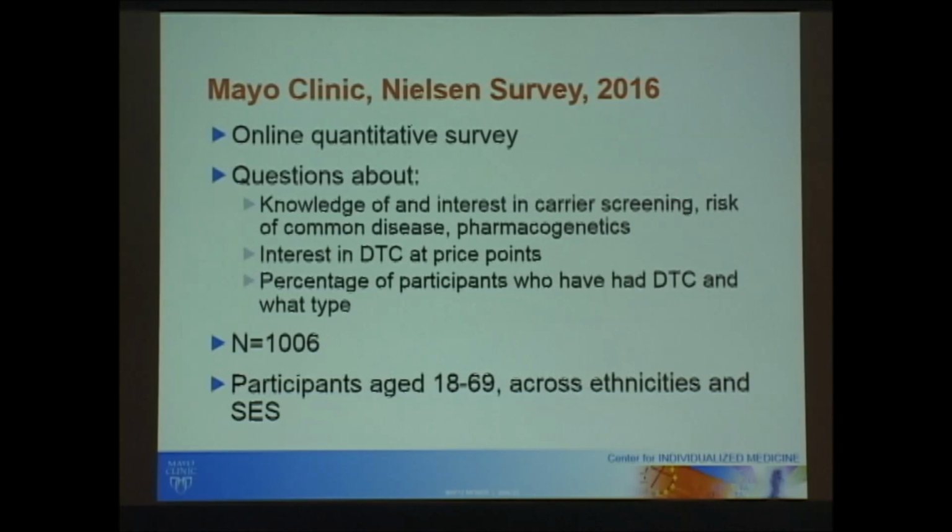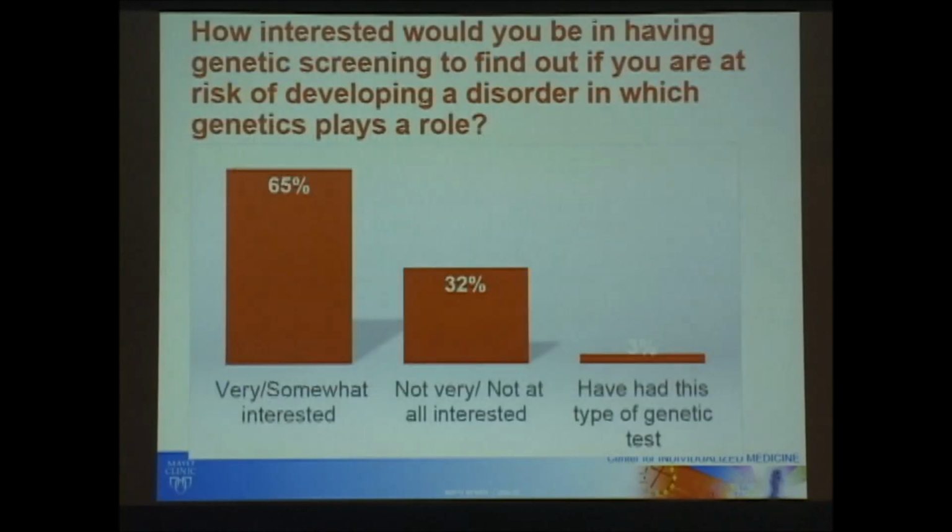We had about 1,000 participants. They were between 18 and 69 years of age. They were across ethnicities and socioeconomic levels, so we had a good mix there.